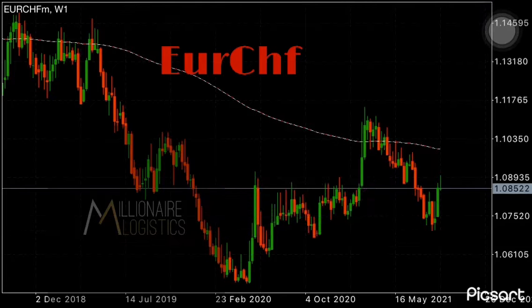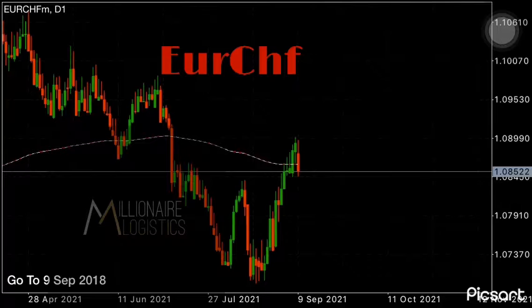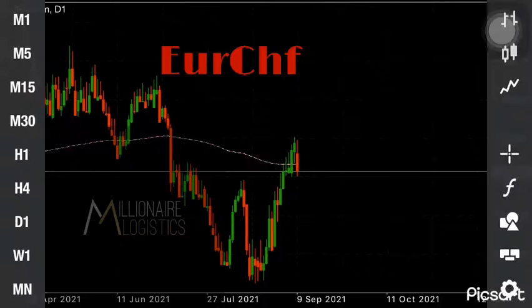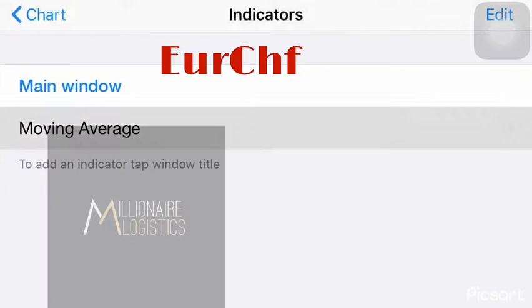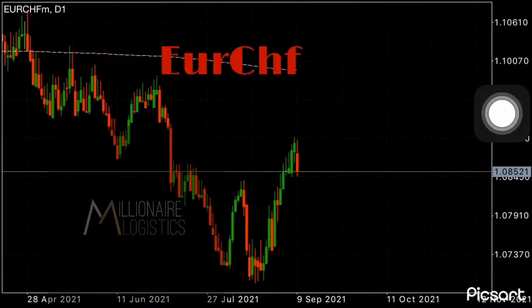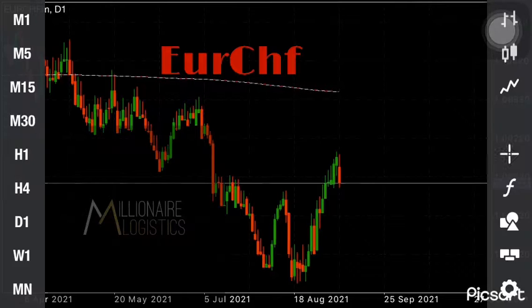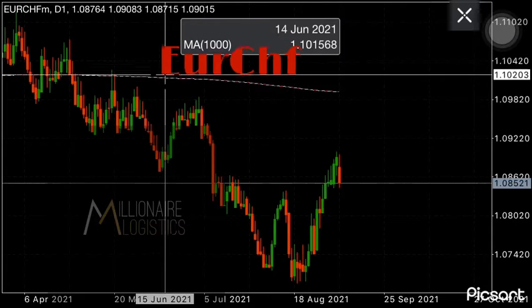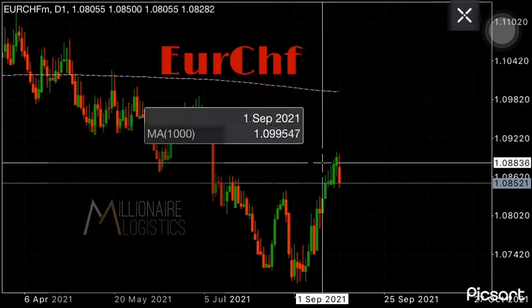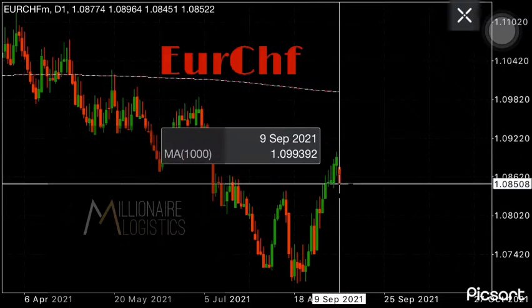So let's move on to the daily time frame, guys. On the daily time frame, the first thing I want to do, like I earlier discussed, is adjust my moving average to 1000. If you watch our previous videos, you have a clear explanation as to why we apply the moving averages in that manner. So we can see that just the move we expected, today has been bearish, right?